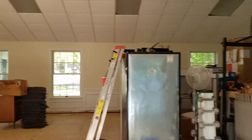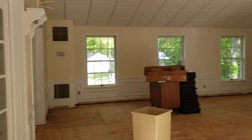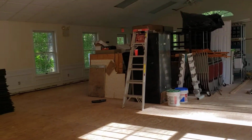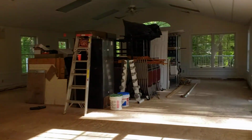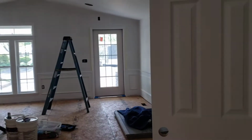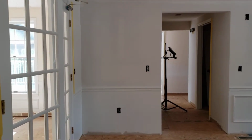So we're walking into the banquet area. The entire building has been sheetrocked. Formerly, the building was a paneling and engineered panel walls. All right, let's head up to the lobby. So the front door right there is what you would use coming in. So lots of work has been done. Like I said, all new sheetrock, the walls, ceilings, brand new lighting.